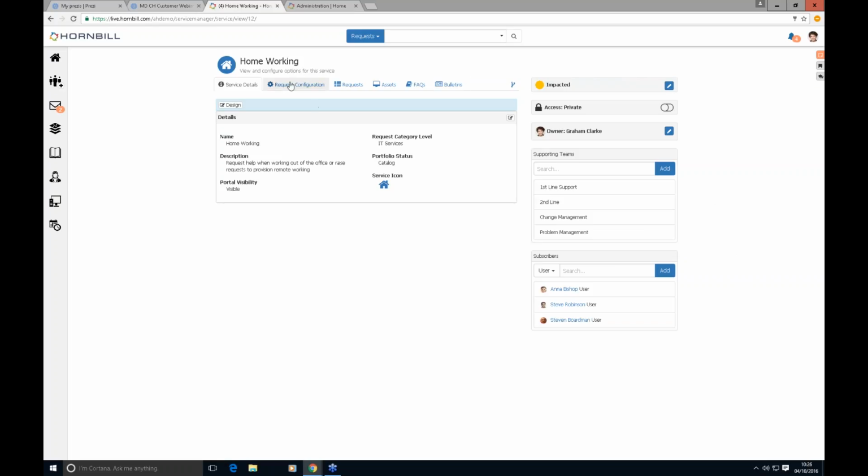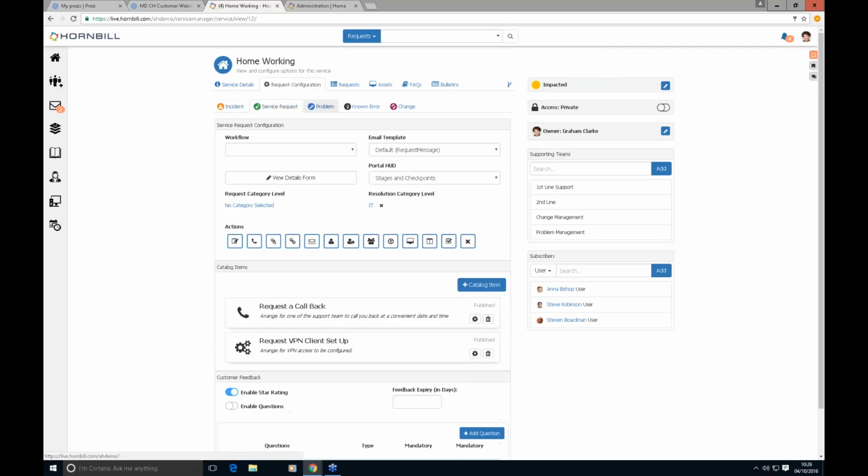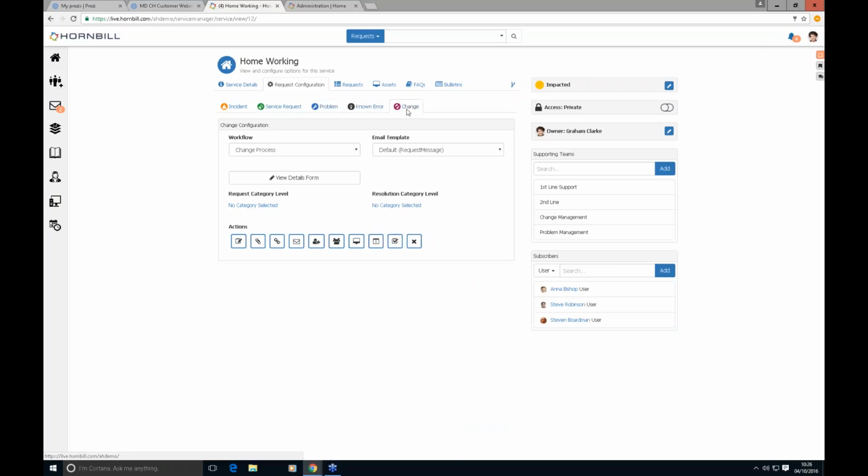We can see here that there's various configuration options against this service. The first thing is the ability to decide whether we can log incidents, service requests, problems, known errors, or indeed changes against that particular service.